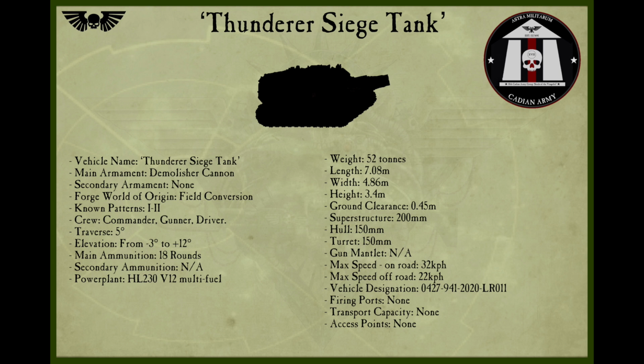The Thunderer can be upgraded with a pintle-mounted heavy stubber or a pintle-mounted stormbolter, camo netting, extra armor plating, a hunter-killer missile launcher, improved communications equipment, a minesweeper, rough terrain modifications, searchlights, track guards, and smoke launchers. Another unnamed variant of the Thunderer is known to exist, which instead of the Demolisher cannon is equipped with a battle cannon or a Vanquisher cannon, and is used by armoured regiments when they lack an adequate number of functioning Leman Russ tanks.